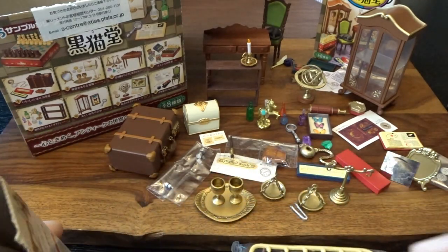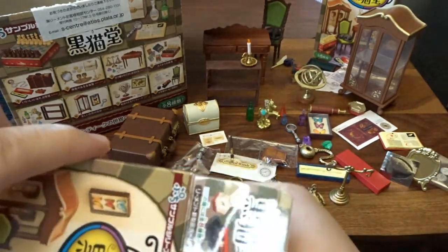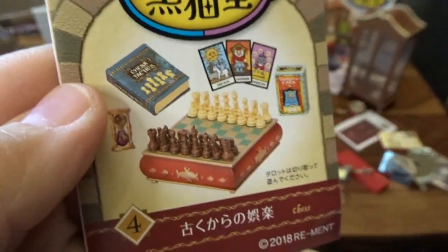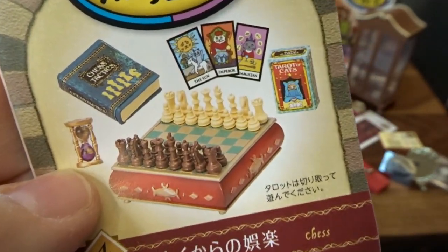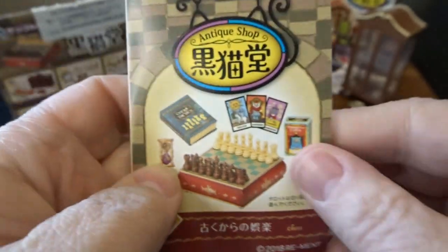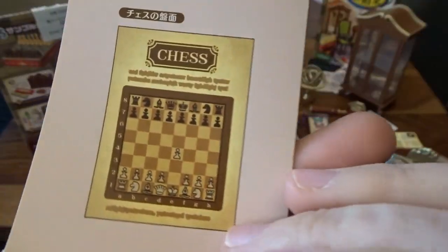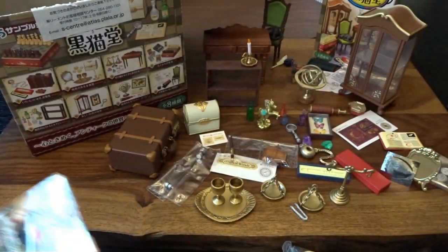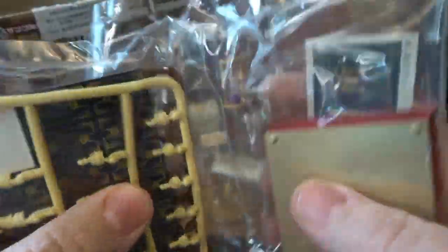And our last set. Oh, how exciting. This is the chess set. I was really excited about this chess set. I think it's so neat. It looks like it comes with a timer and some other items there for our antique shop. Looks like a little printout here of chess. That's really fun. Okay, it looks like I'm going to have to do some assembling on this one.